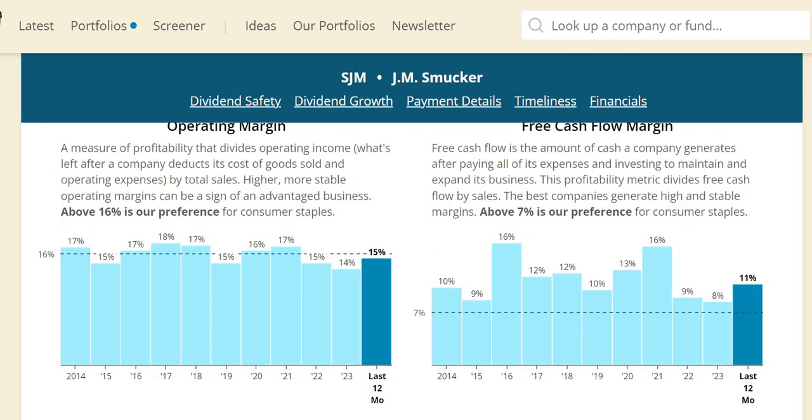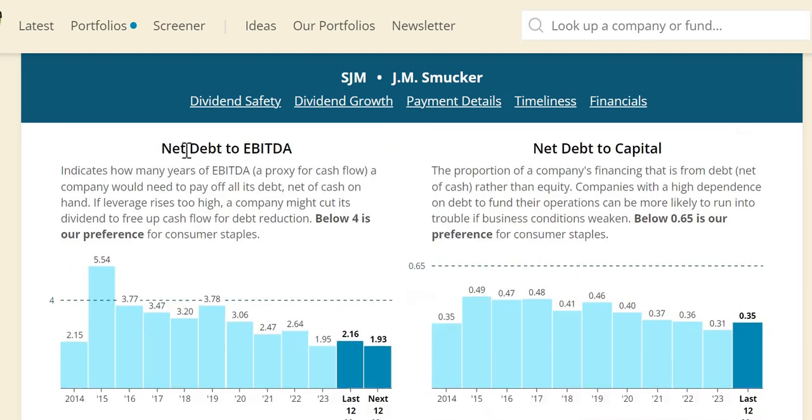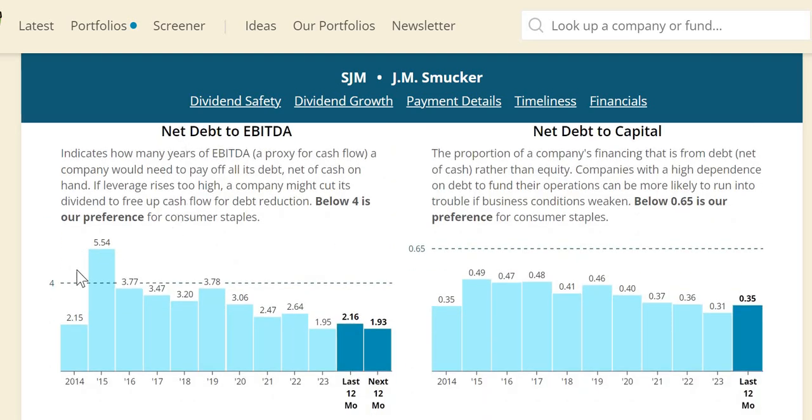Both operating margin and free cash flow margin roughly straddling around the 16 and 7% we aim for in consumer staples. So not bad, but there isn't too much room for movement. So if they do have a bad year, it will come significantly below that. So something just to bear in mind. And now the net debt to EBITDA, which correlates to that dividend safety.